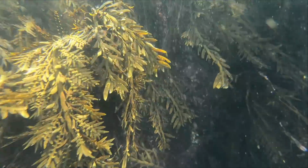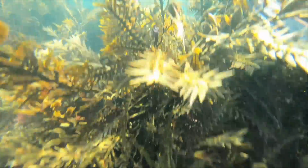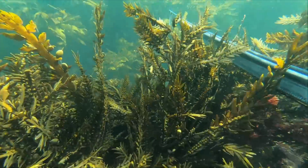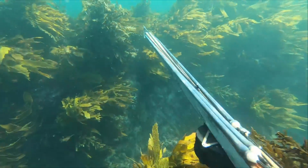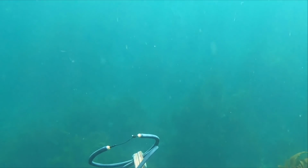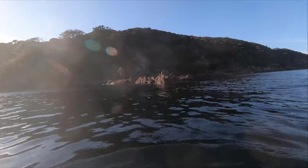My next chance came when I saw another decent snapper hanging out over the ledge. I backed up, took a dive, crept over the ledge, lined him up, all was going pretty well, took the shot, and yeah, I just cold missed him again. Bit disappointed in that one really.